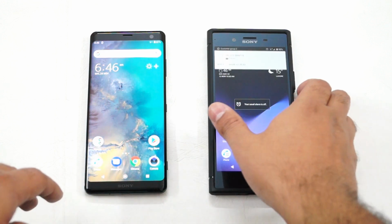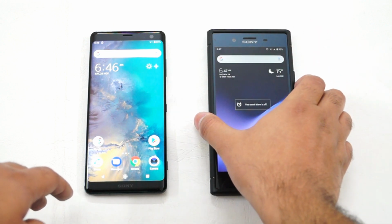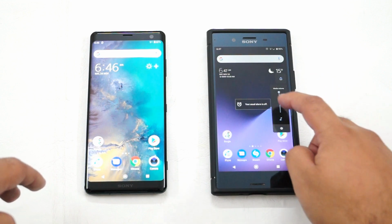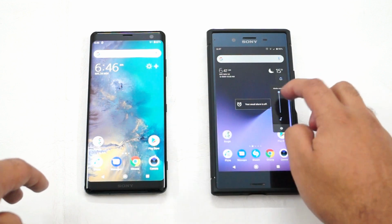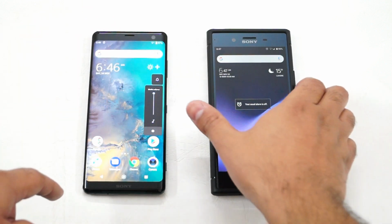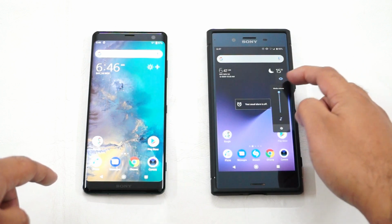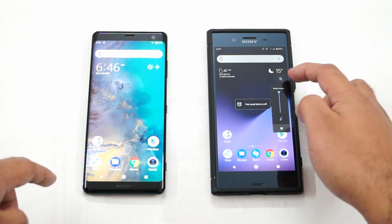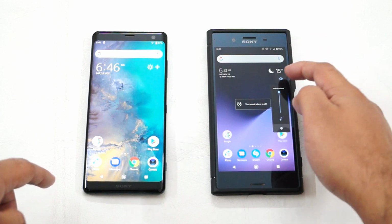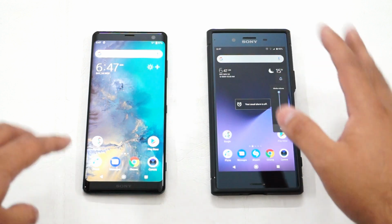The volume control is quite awesome in my opinion. You see, when you click on the volume rocker, it brings up a menu here. Same is the case with Xperia XZ3 here, and for changing its profile from ring to vibrate, you just have to tap this button here. This changes to totally silent mode, this changes back to ringtone mode, and this changes back to vibrating mode, and this is to totally silent mode. Very easy and very good.